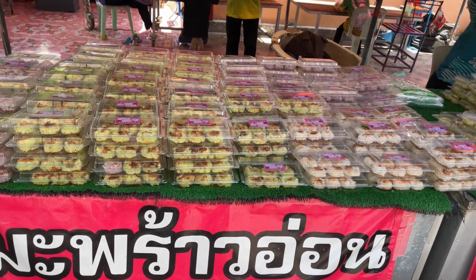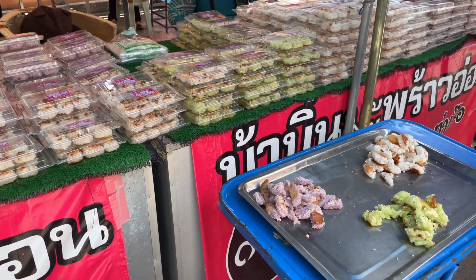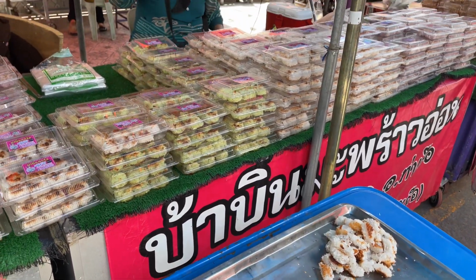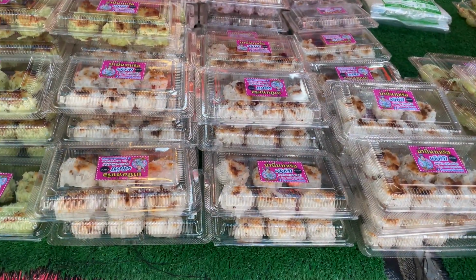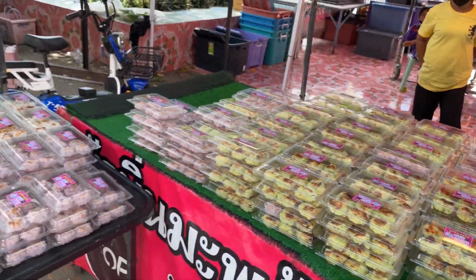So here is the kanom babin, which is the coconut dessert. These are always nice. So you can get 3 of these little containers for 100 baht. And then looks like there's 6 pieces inside of each one. I might get some of this, it looks nice.